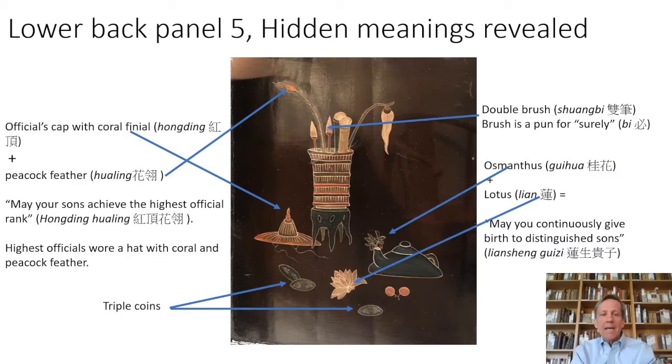And so the combination of these two is Hongding Hualing, which is a wish that not only do your sons achieve high rank, but in addition, they received the highest rank, that they got the peacock feather placed on that. And so we again, this idea that this is going to be a wish.